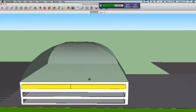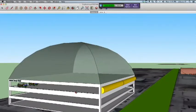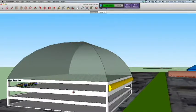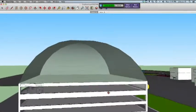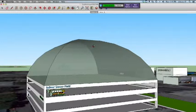Okay, so this right here is a soccer field on top of a 3-story parking garage, and it would be blocked off, so you could play. It'd be open 24/7. So it'd be weatherproof.